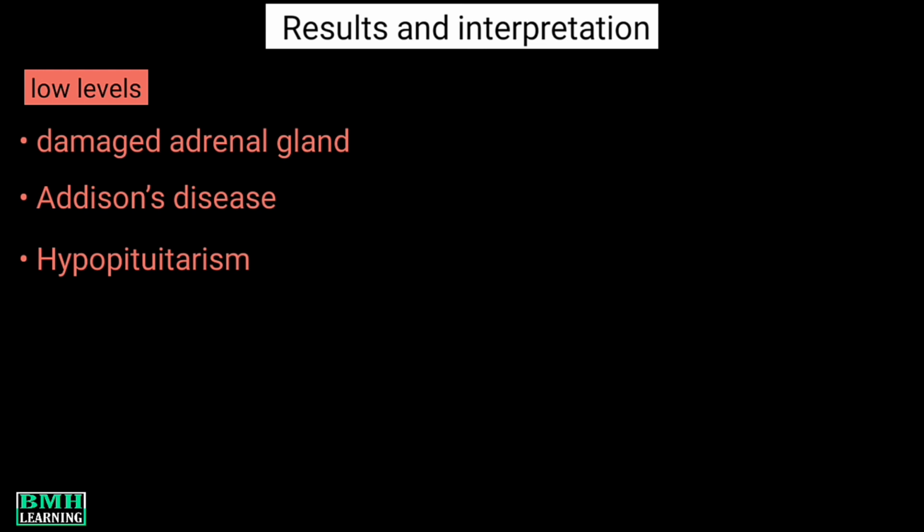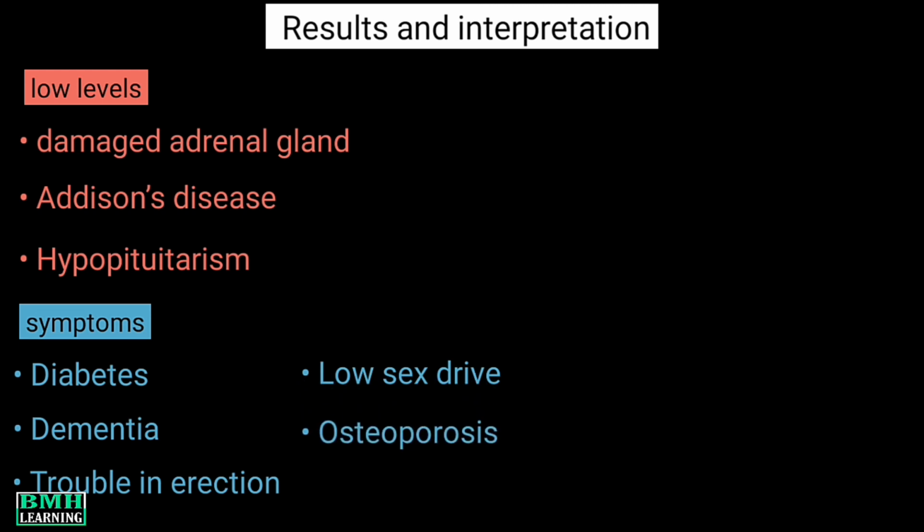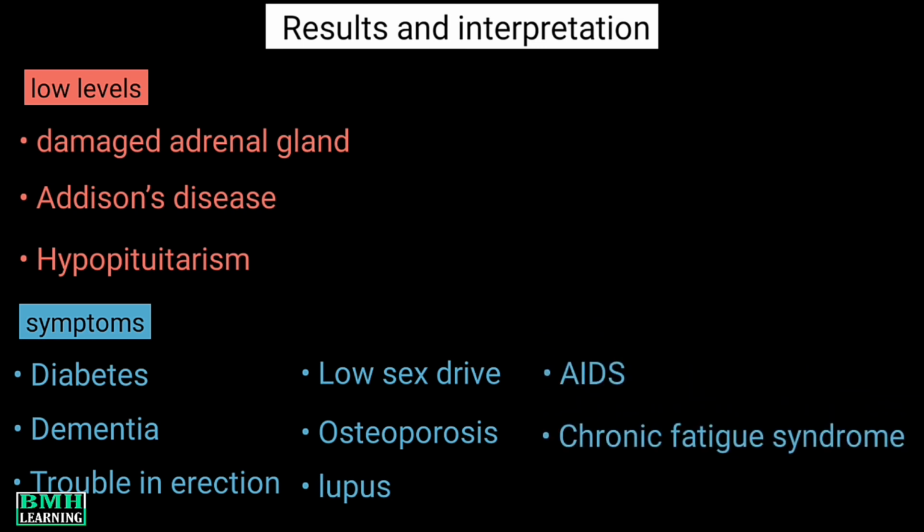And if the DHEA-S levels are low, the symptoms are such as diabetes, dementia, there would be a trouble in getting or keeping an erection, and we can say low sex drive, osteoporosis, in other words, weakened bones, lupus, AIDS can also be a possibility, and chronic fatigue syndrome.